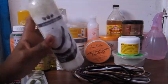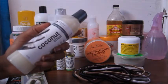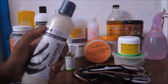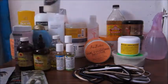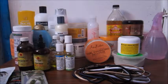Some of these products that are right here I have not tried out yet because I just bought them yesterday, and I said let me just show you guys what I'm planning to use on my hair to get it to what I want it to. So yeah, this is you guys just being on my journey with me from scratch.